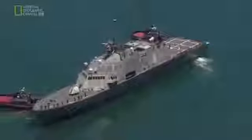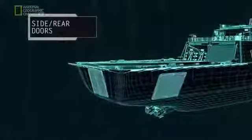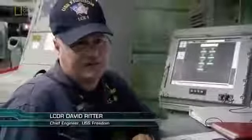At 115 meters, the monohulled USS Freedom is smaller than its sister ship, but it still has a large mission bay that gives its crew access to the water. What sets Freedom apart are its powerful gas turbine engines, which generate almost twice as much horsepower as the turbines on Independence. One of the things that makes this ship kind of unique is we have the world's largest marine gas turbines.